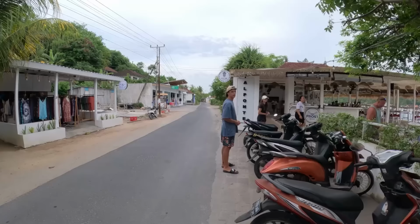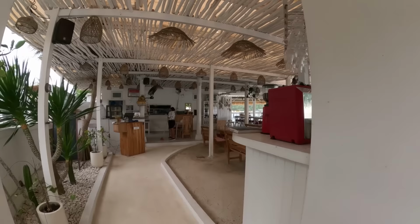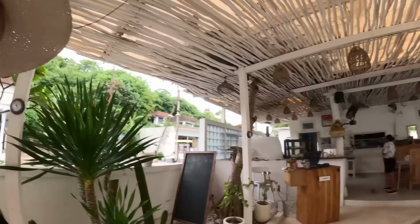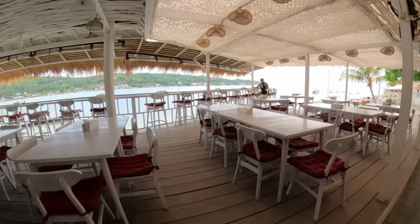Without doubt, one of my favorite things about Nusa Lembongan is the amount of little tiny cafes, coffee shops, warungs, whatever you want to call them, dotted all the way along the water's edge and down the road. Every hour is happy hour, and it's always coffee time. Check this out. There we go. Let's go and have a look inside. It's just beautiful. Oh, smell of fresh coffee too. Hello. Just beautiful.